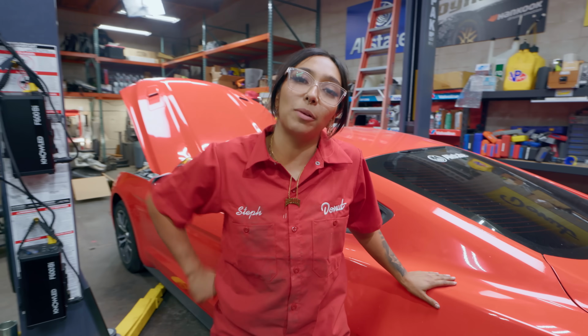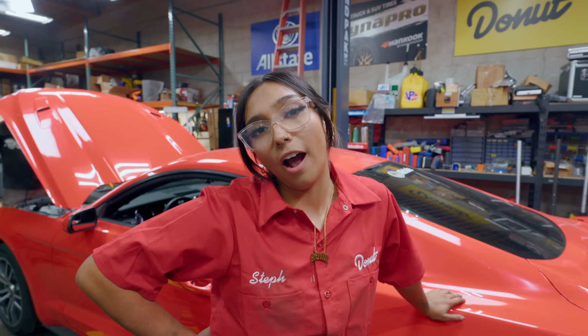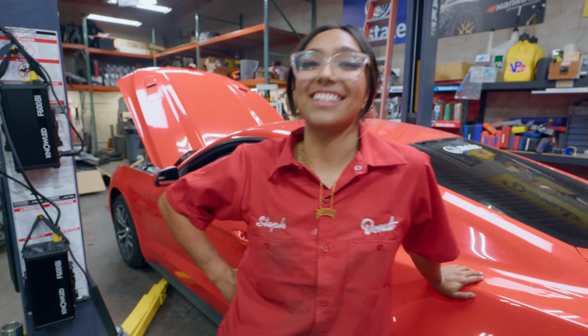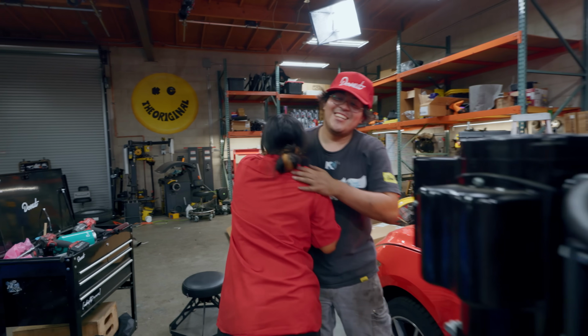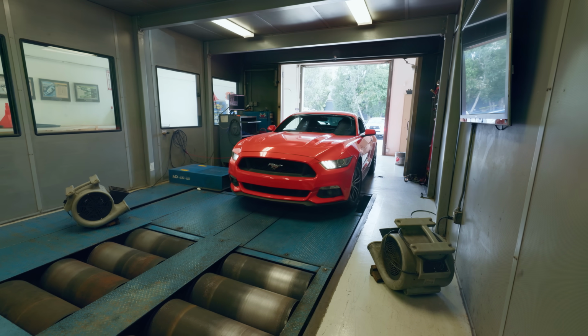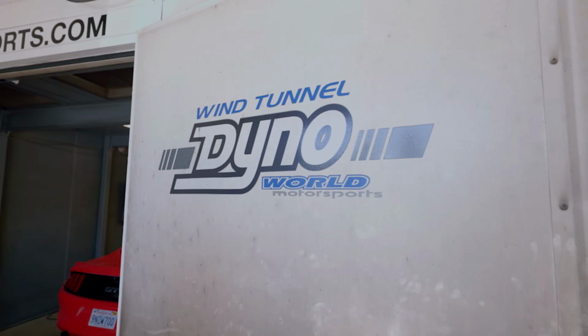What an adventure we had installing these exhausts. This installation is not for the weak. It is not for the faint of heart. Because damn, did me and Heber put in some hours. Hey, but we killed that, baby! What's next? Now it's time to hit that dyno. And we're off. Here we go.